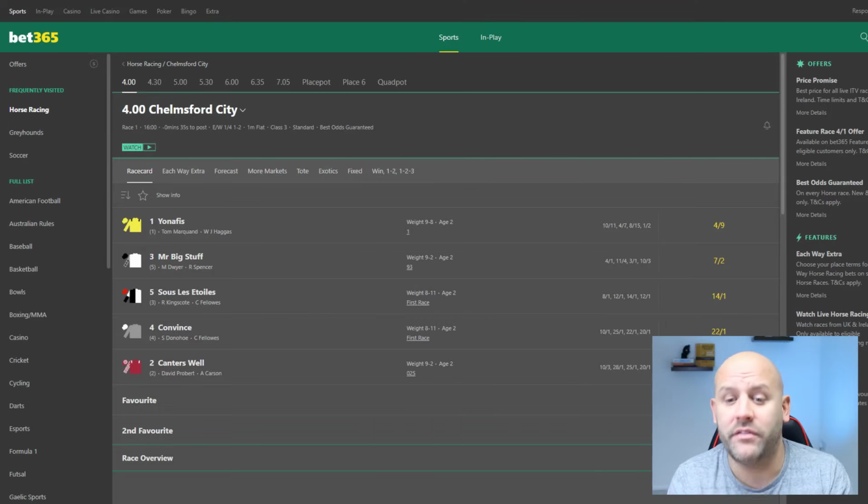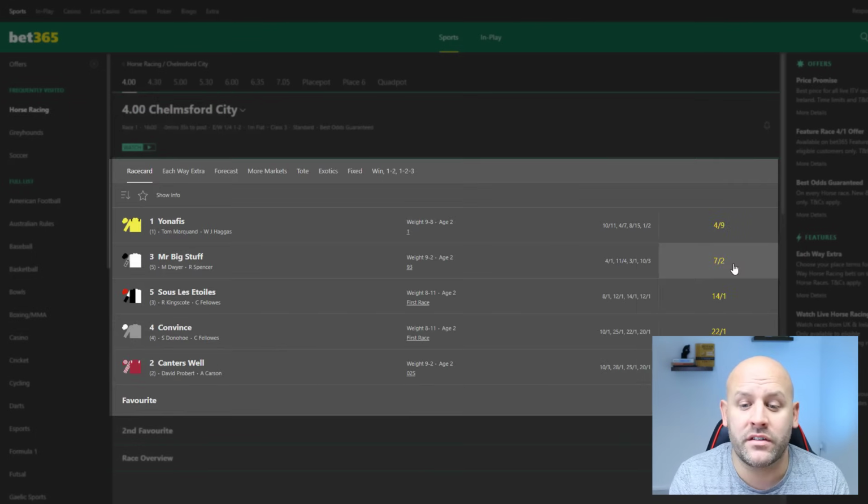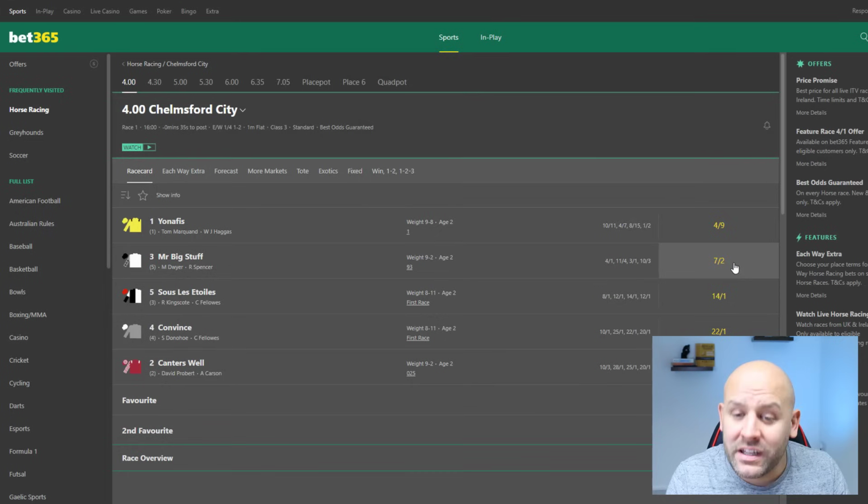So let's move on to an example here, step by step. We've got a race on the screen here with Bet365, the 4 PM at Chelmsford City horse race. You can see there's several runners in the race. I'll go through the race criteria afterwards once I've explained the strategy and where you'll see this, but I'm going to be focusing on Mr. Big Stuff in this instance.